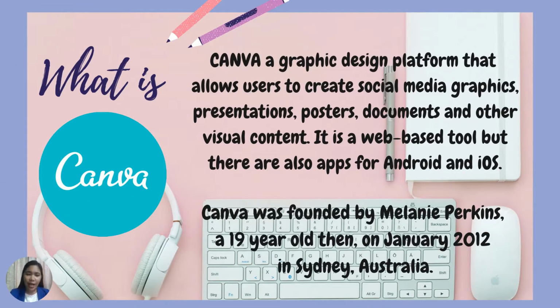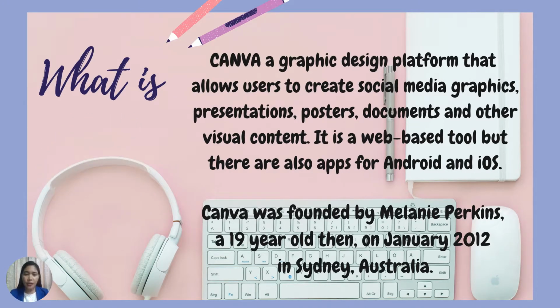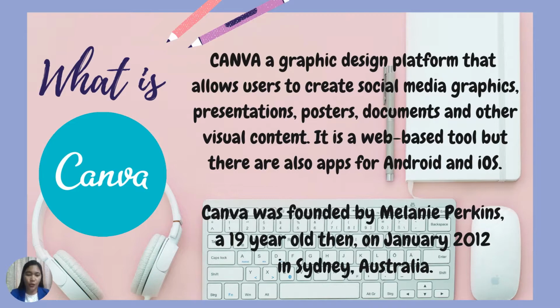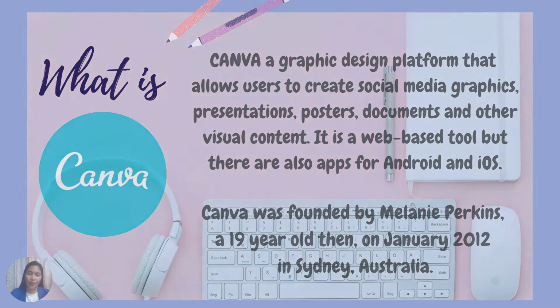Now, what is Canva? It is a graphic design platform that allows users to create social media graphics, presentations, posters, documents, and other visual content. It is a web-based tool, but there are also apps for Android and iOS smartphones. Canva was founded by Melanie Perkins, a 19-year-old then, in January 2012 in Sydney, Australia. How's that? Very young CEO.